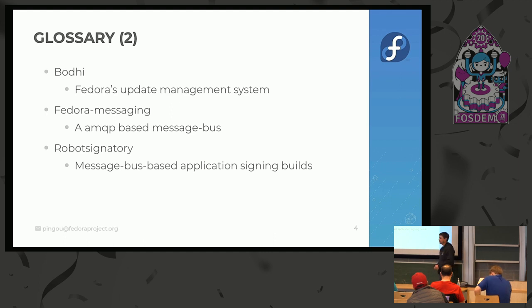We have an AMQP-based message bus called Fedora Messaging. Fedora Messaging is basically a wrapper around AMQP to make it easy to send messages on the bus. This is very much used for making the different applications talk to each other. So Bodhi will listen to messages from Koji. Koji may react to messages from another source and so on.